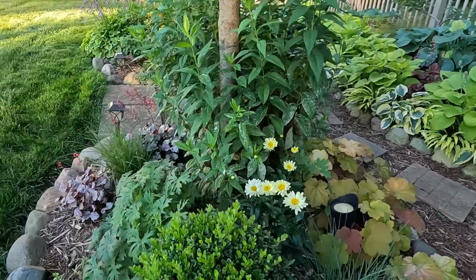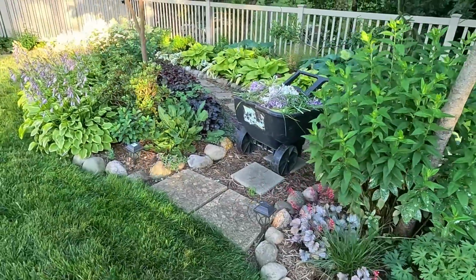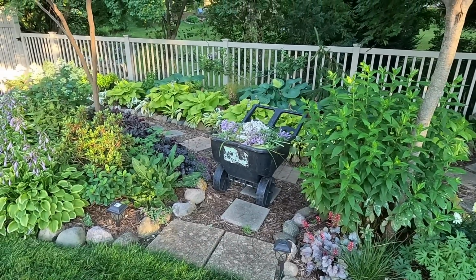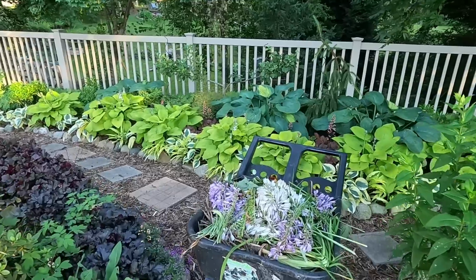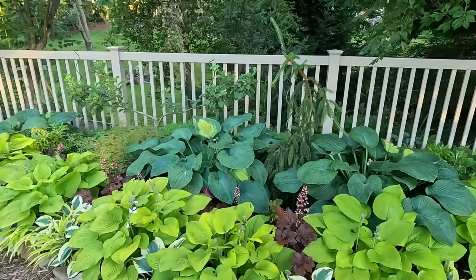The mosquitoes are kind of bad tonight, so I'm probably not going to take you guys in the way back garden again, because they'll be much worse back there because of how much shade there is back there and how much there is for them to hide in. And sorry about the garden cart. I know it's kind of in the way here.